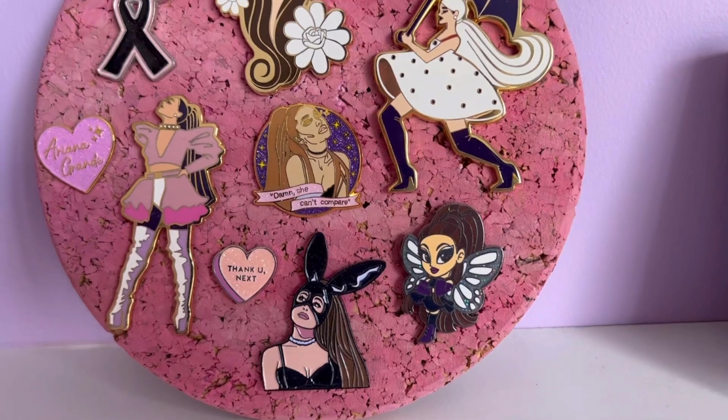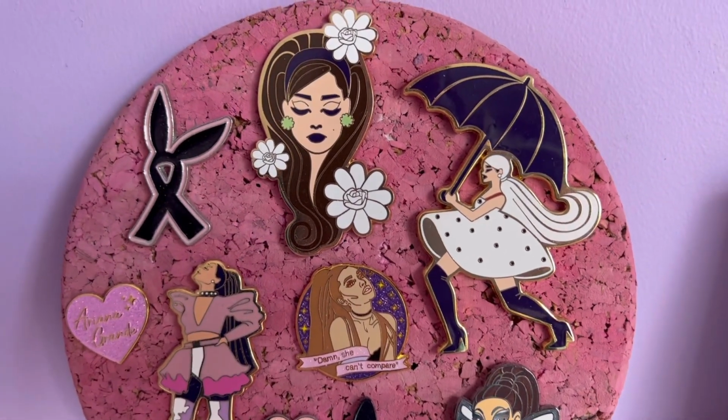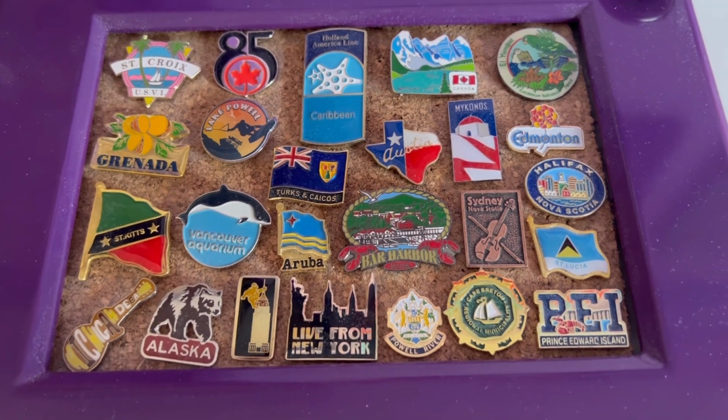This is definitely my smallest board and it's all my Ariana Grande pins. Of course, I had to paint it pink. So these pins are pins I've been gifted. I have not been to any of these places.